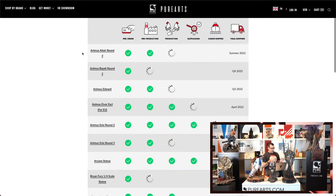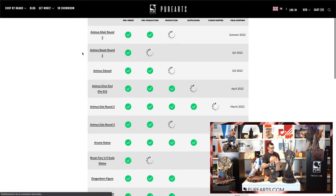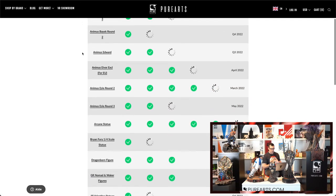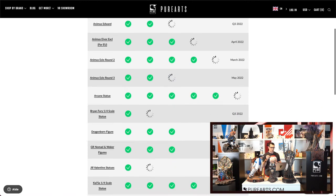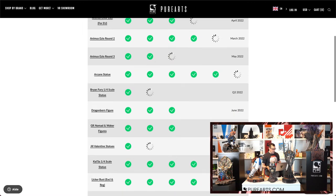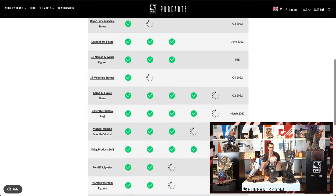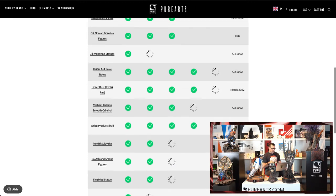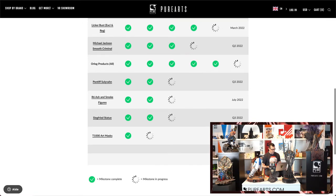So this is really handy. So it shows you obviously pre-order status. It's showing you if it's in pre-production, production, QC and packing, whether it's cargo shipped, and if it's on final shipping. And then as we get closer, we put the actual specific month that it's being launched, okay? So Pure Arts project status and ETAs. Go check out that page. All of our projects are on there now, and it's been updated. All of our figures that we've launched in the past that are coming up, everything is on there, so go check that out.